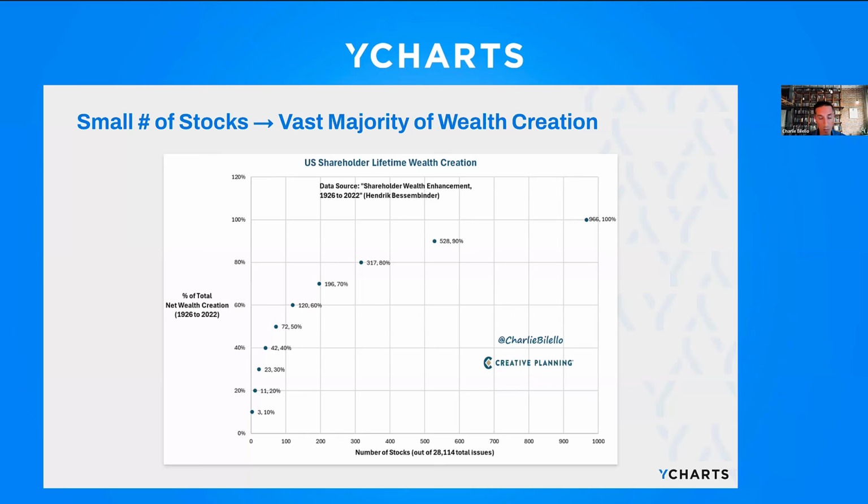So if you're picking any random stock you think is going to be the next Nvidia, most likely it's either going to go to zero or it's going to underperform treasury bills. The majority of companies do not outperform the market. So, how do you ensure that you own the next Nvidia? The only way to do it with any degree of confidence is to own everything.